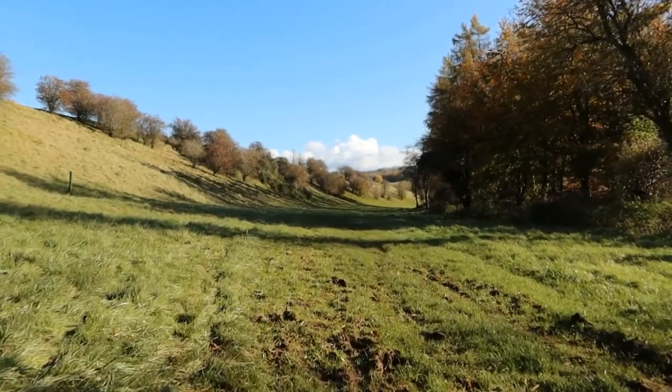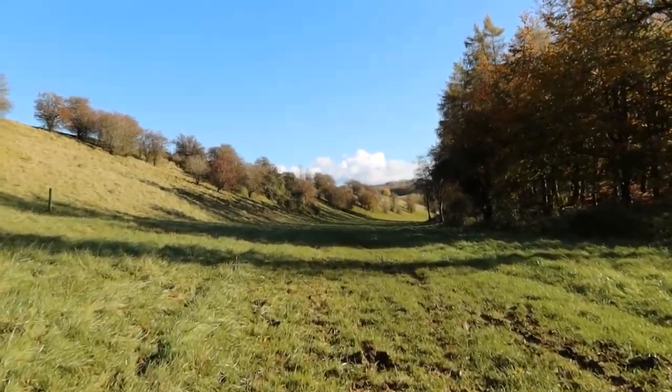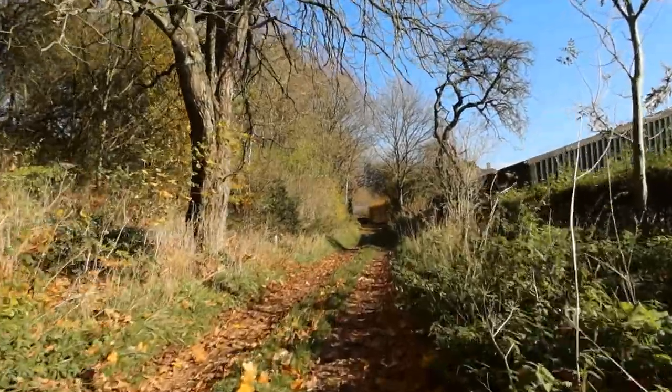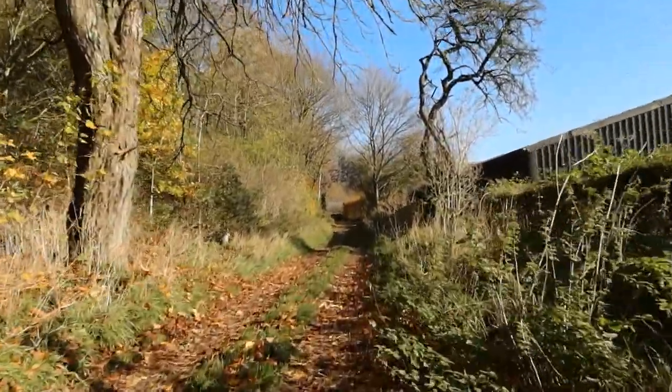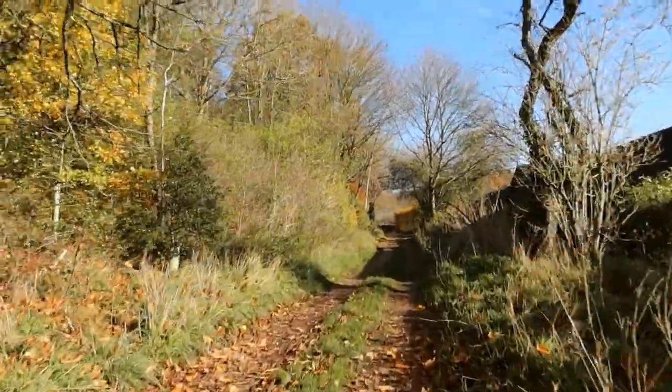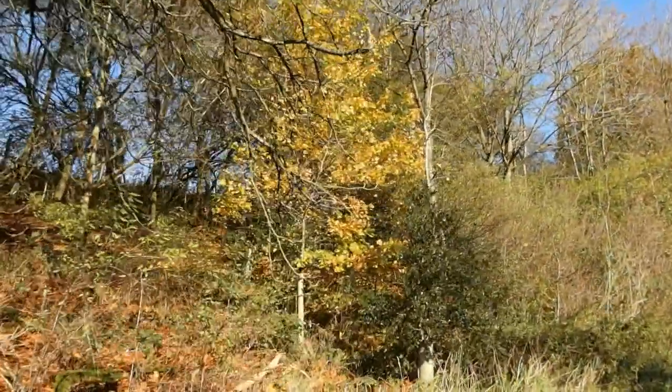Just going down this little valley. This is really nice. And the sound of autumn. Leaves are really turning now.